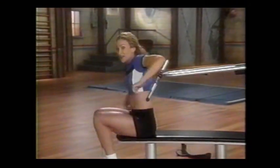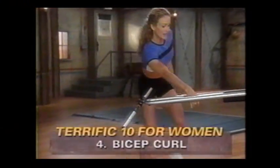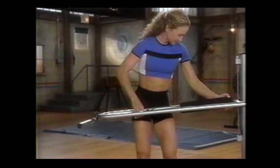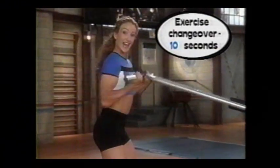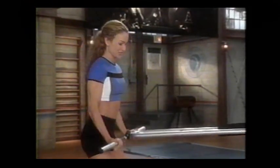Next exercise that we're going into is for the other part of the arm. It's the bicep. Now I'm going to go ahead and spin. Slide my weight, and I'm going to spin it in again. Now again, working the biceps, a bicep curl. It's that simple and that easy. Tone those arms. Ladies, arms are in this year.